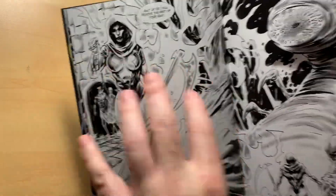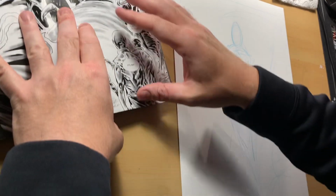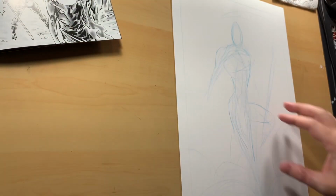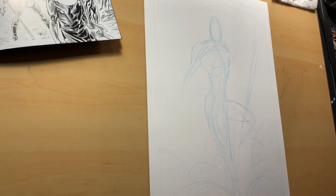All right, Madame Distress. Looks like that. I don't really draw like this anymore. This is definitely kind of my older style. But it's fun to go back and see how this stuff used to look, how it used to draw. Definitely fun to kind of go into the Wayback Machine. So, all right, let's draw this character.